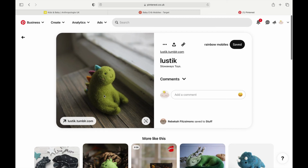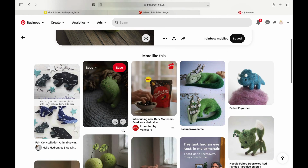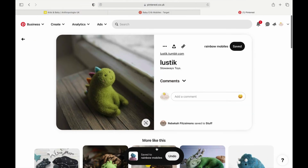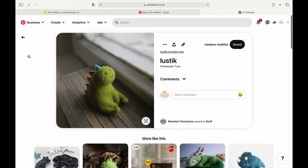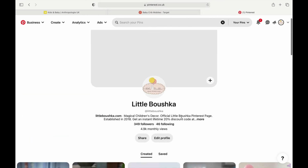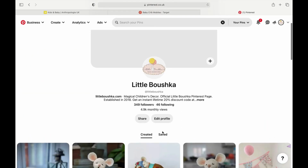So this is the kind of thing that I really enjoy making, and I find is very, very popular within my shop. And then we've got some other things down here. He's lovely as well. Let's save him to that one as well. And then you can go on and on and on. So once you've collated all of your pins that you want to use as inspiration, the next thing you want to do is go to your pins.